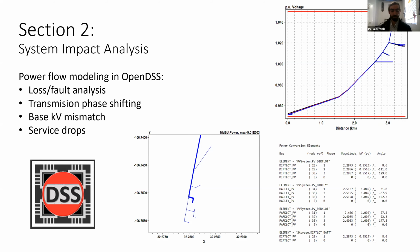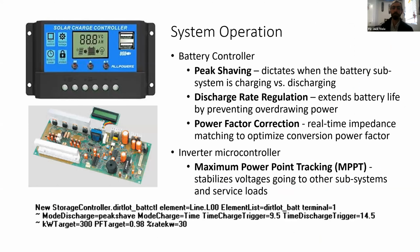And on my next slide, I'm going to talk to you quickly about some system operations. There are two main controller types within our system. These are the battery controllers that Daniel was talking about.